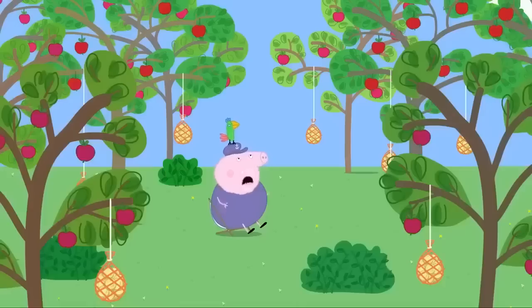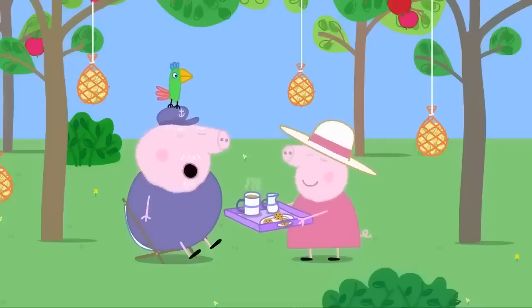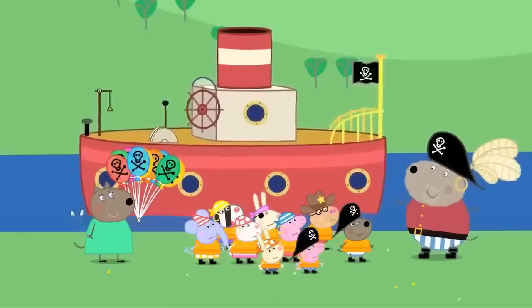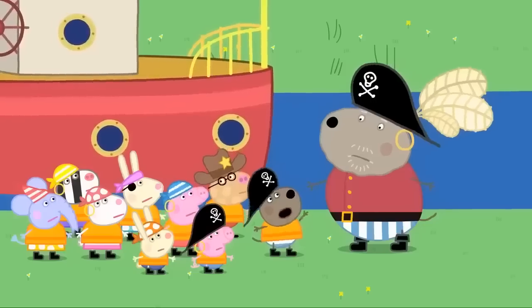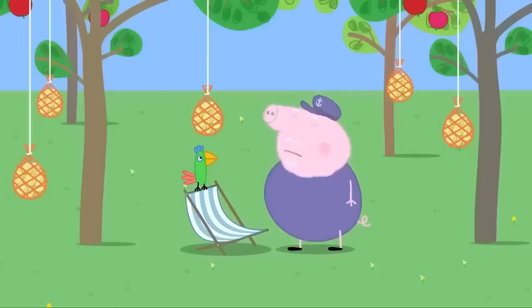That scurvy Dogbeard should be here by now. Here's a nice cup of tea, Grandpa Pig. Oh, thank you, Granny Pig. At last. Are we all ready now? Mr. Dogbeard, I need to go to the toilet. And me. And me. And me. What can be keeping them?